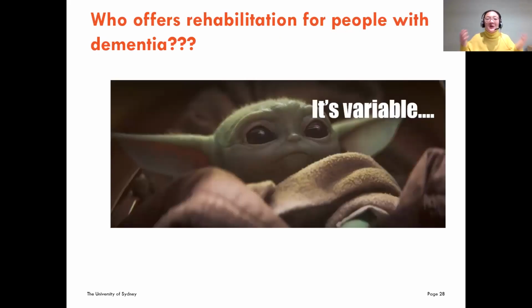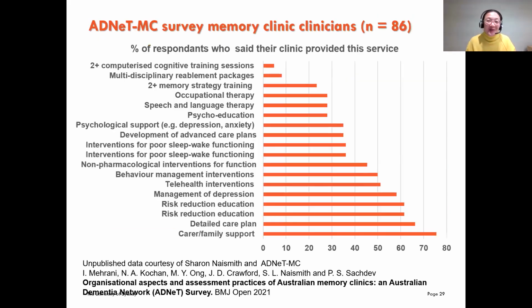So who's offering rehabilitation for people with dementia? We've been talking to people around all the states and territories about this, and my answer is, well, it's variable. But we know that specialized multidisciplinary memory clinics at least offer very little rehabilitation, mostly because they're not funded to do it. So this is unpublished data. The full survey is published, but this bit of it is not published yet.